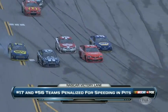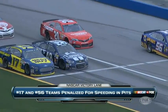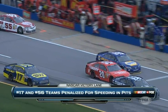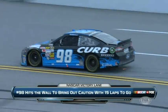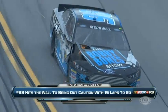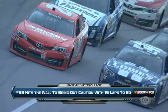And, you know, I want to congratulate Michael Waltrip. He only runs a couple times a year. In the red and white car, Michael Waltrip, top 5 all day long. He gets in like he's been doing this like he has 1,000 races. Michael McDowell, the number 98 car, hit the wall with 15 laps to go, and that changed everything.